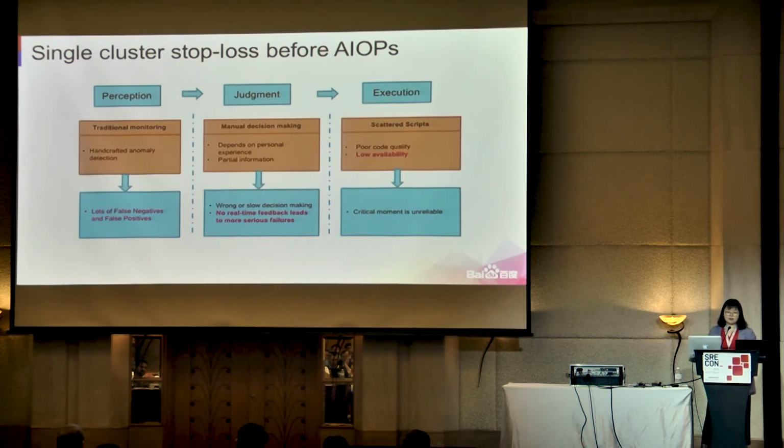We can see that the single cluster stop loss process can be divided into 3 stages: a perception stage, a judgment stage, and an execution stage. In the perception stage, we discover failure from the monitoring system. And in the judgment stage, we make a stop loss plan based on the failure scenarios and the load situation. And in the execution stage, we execute traffic shifting and service degradation operations and check the execution results.